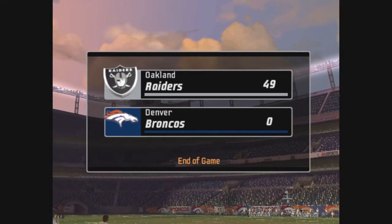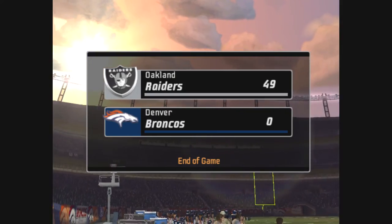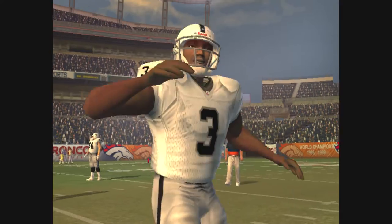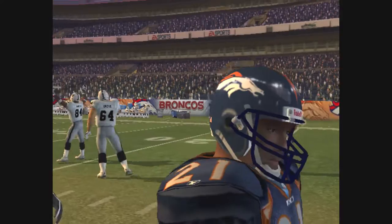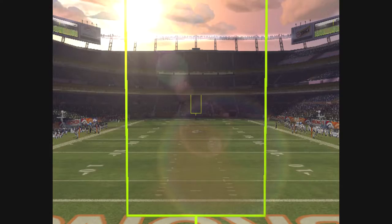The game is over. The final score is Oakland 49, Denver 0. This game is presented by the authority of the National Football League and EA Sports. Any publication, rebroadcast, or other use of the descriptions and accounts of this game without the expressed written permission of EA Sports is prohibited. This is Al Michaels. Good night.